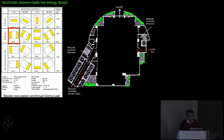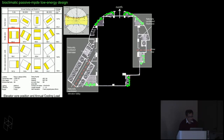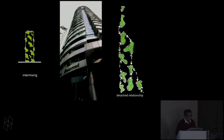And that means the core doesn't have to be fire protected and pressurized, and the staircases and the toilets have natural ventilation. These cores on the east and west side, as you can see in the diagram on the left side, work as thermal buffers between the outside and the inside. That's the building. But it was not satisfactory because the vegetation is not continuous.